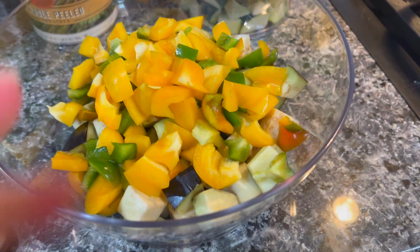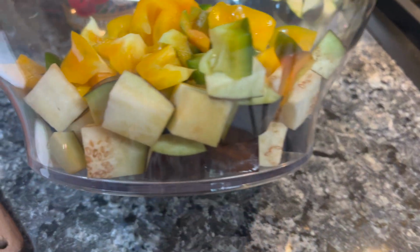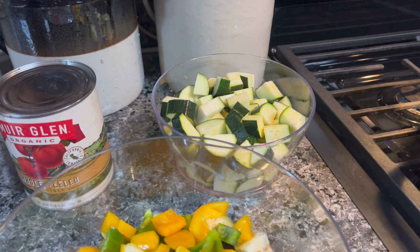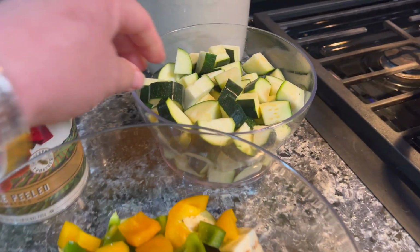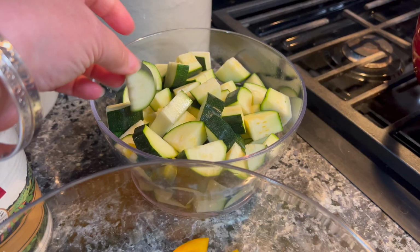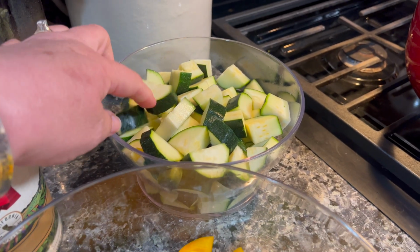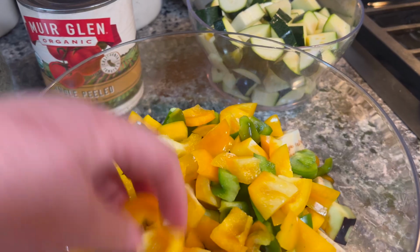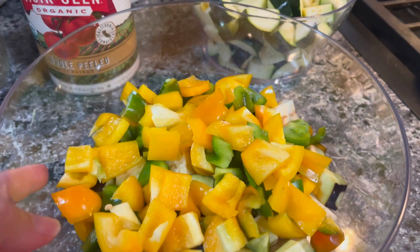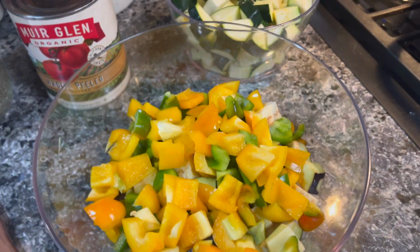Here's a little note here. I kind of got my ingredients backwards. The eggplant and peppers are going to go in at the same time, so I moved those peppers over from the zucchini to the eggplant, because the zucchini is going to be softer. You can also use yellow squash for this, but the zucchini is going to be softer. Eggplant and the peppers are going to cook about the same time length, so that's the reason for that.